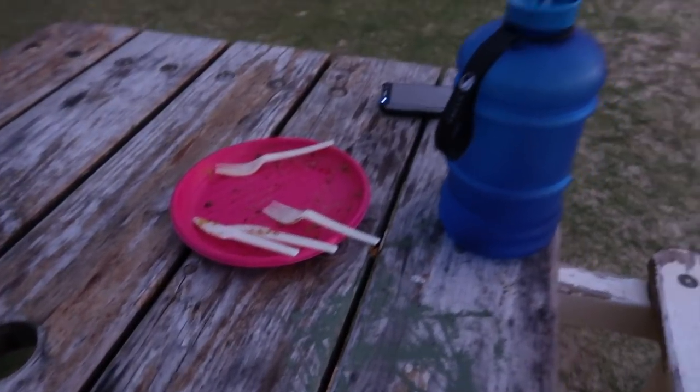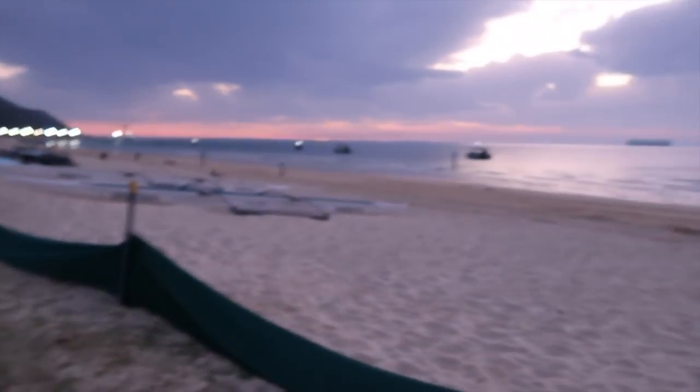Eat that. The plastic's cutting the steak, I'm surprised. Mmm. Yum. Good. Mmm. Just finished our meal. About to go and feed the dolphins.